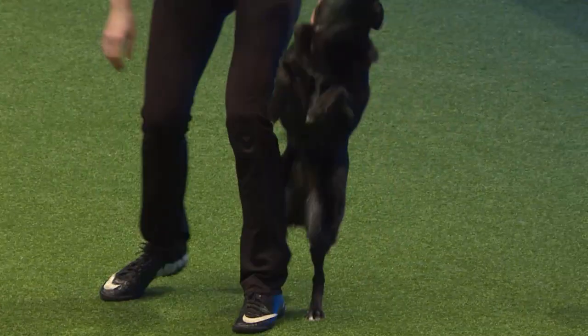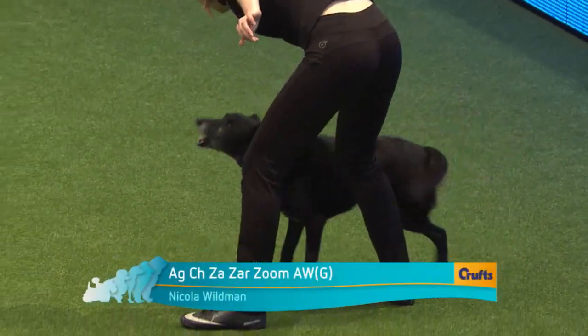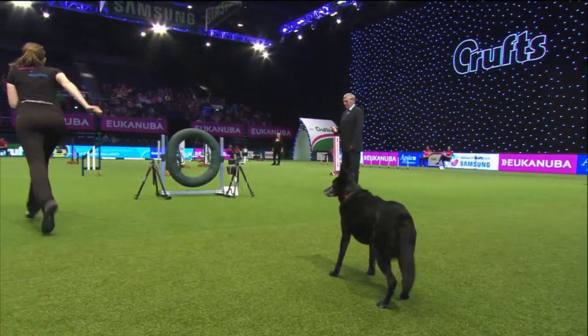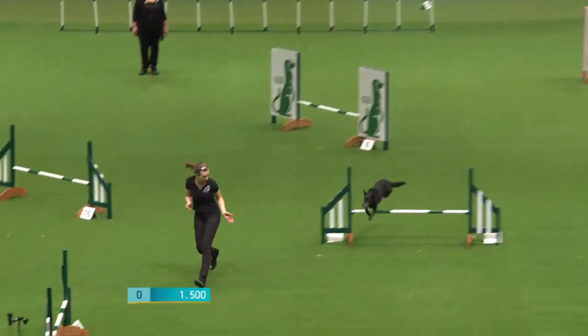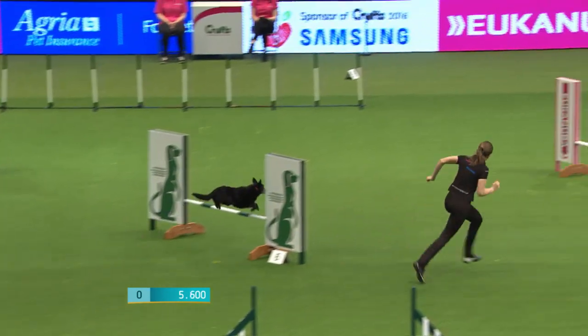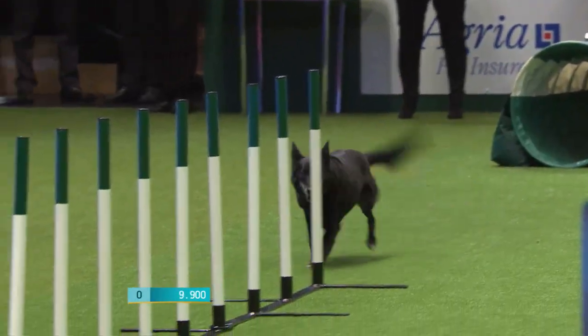Okay, so next on the line, it's Nicola Wildman. This is Zoom, a Kelpie. 10 years old, a rescue dog. So coming up this line, very experienced dog this is. Go into the weave box.